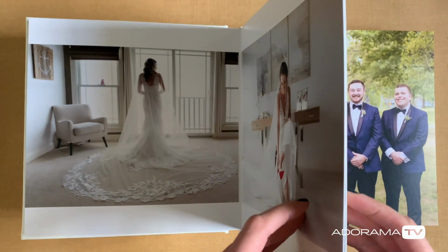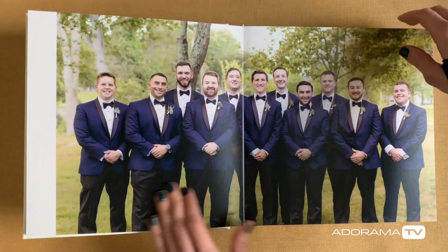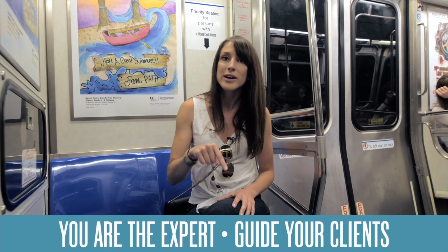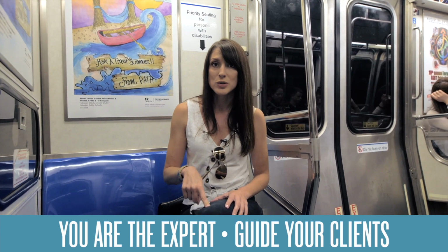Even if they cut out and delete all the pages that we added in to tell more of the story, the images that are there are better laid out, they're better chosen. You are an expert. You know what photos are going to look good. You know what photos are going to tell the story best.